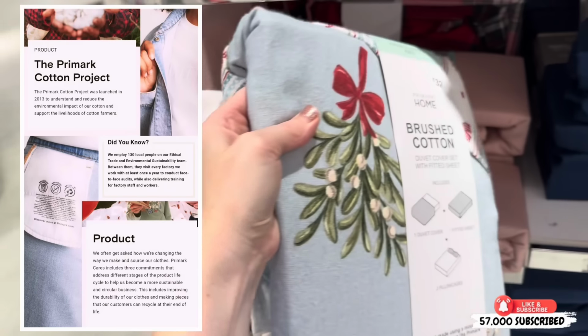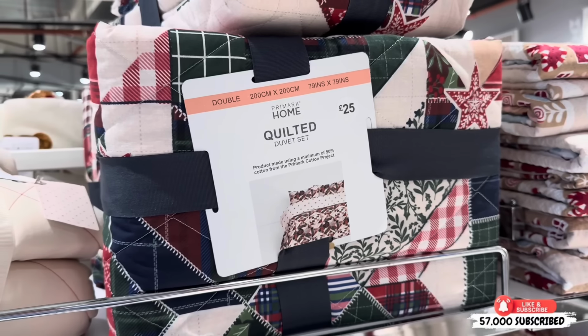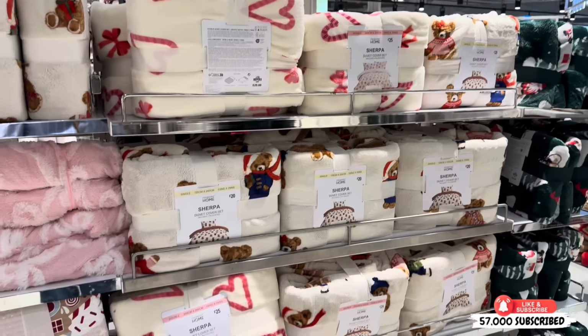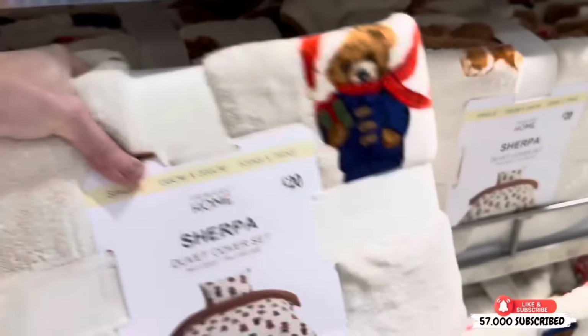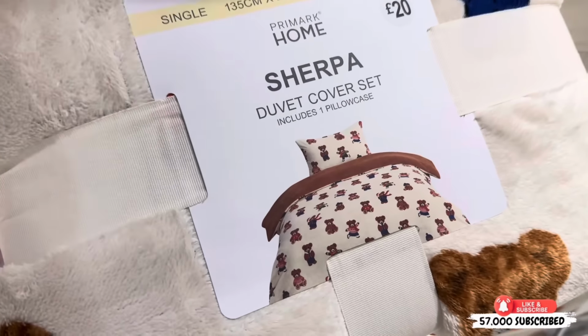The Primark Cotton Project is actually a sustainability initiative that helps farmers grow cotton in a more environmentally friendly way, using less water and chemicals and improving their livelihoods at the same time. So it's nice to see that featured in their Christmas range too.